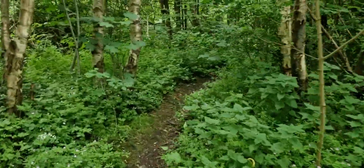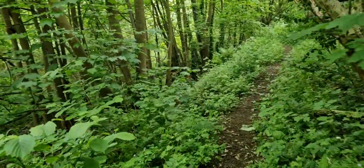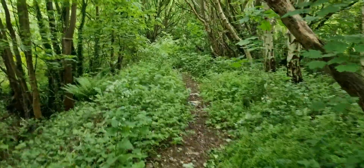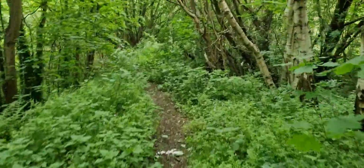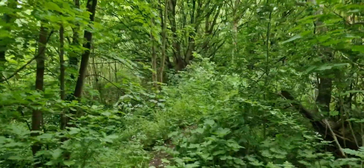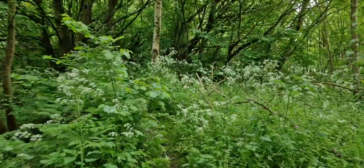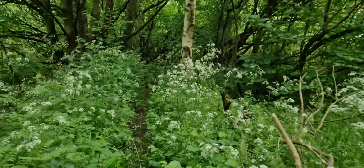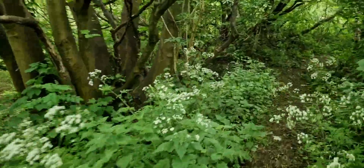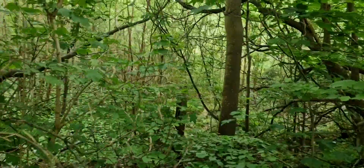Trying to get a shot of how the bridge, must be a bridge coming up. Maybe it's further down. Like I say, it looks different on a map to when you walk in it, to be honest with you. Looks totally different. But you can just see how it's dropping now. That was a lower line.